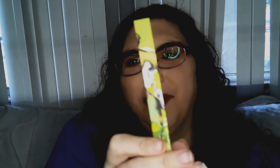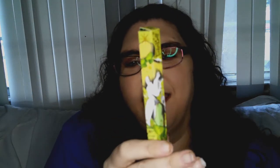So I got two of the cream gel pencils. And I do believe they're in two different shades. Yes. It is Fly With Me and Lost Girl. And again, look at the packaging. There's Tinkerbell all over this. There's glitter all over this. This is so cute.